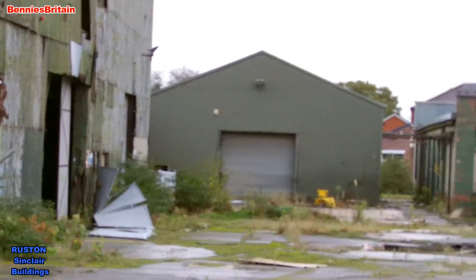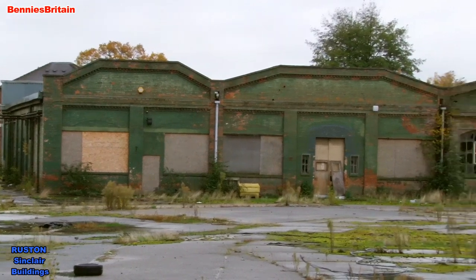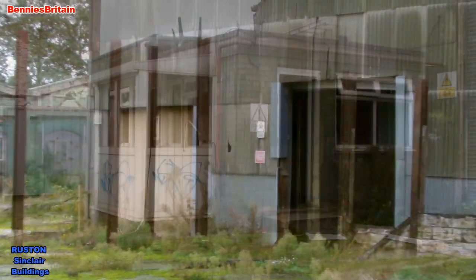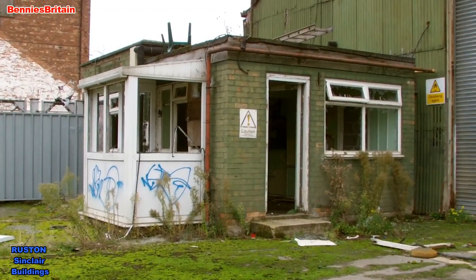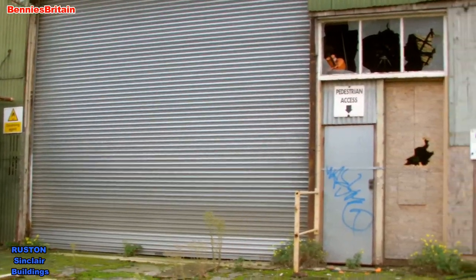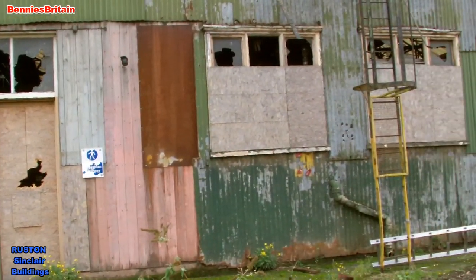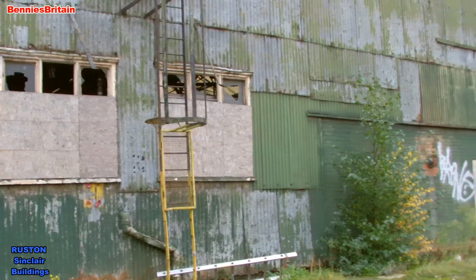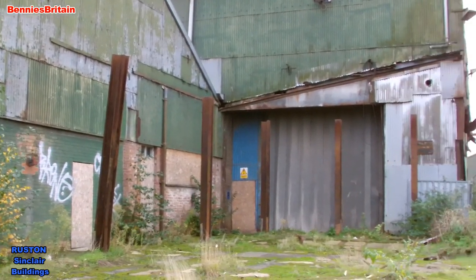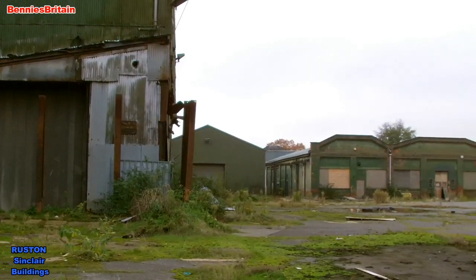Ruston and its successors were at the time a massive engineering company with factories all over Lincoln, and were also the largest employer in this area. Ruston built everything from small engines to cars, threshing machines, aeroplanes, boilers, trains and steam engines. But it was on this site that they built aircraft engines in World War I, and in 1918 was the largest producer of aircraft engines in the country.